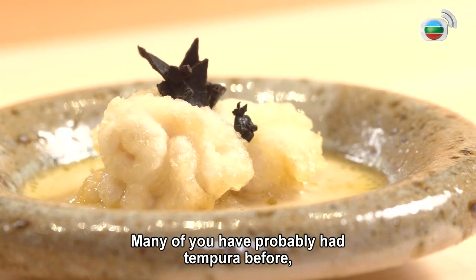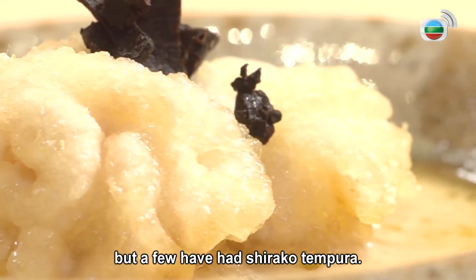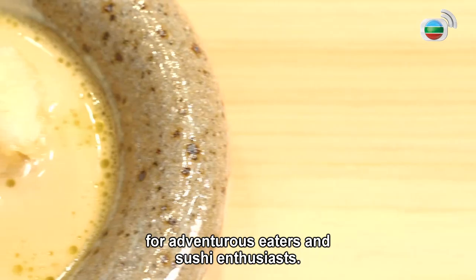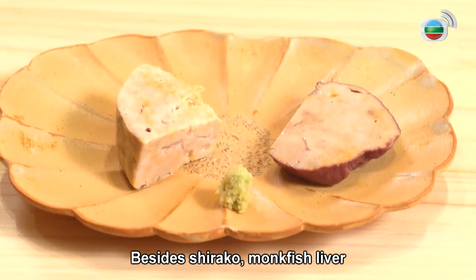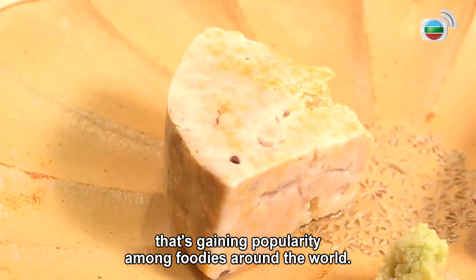Many of you have probably had tempura before, but few have had shirako tempura. Rich and creamy, it's a great dish for adventurous eaters and sushi enthusiasts. Besides shirako, monkfish liver is another Japanese delicacy that's gaining popularity among foodies around the world.